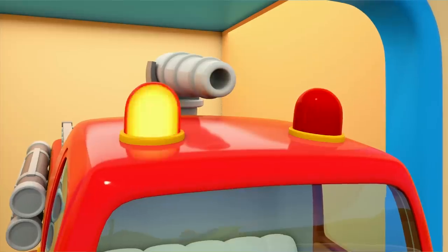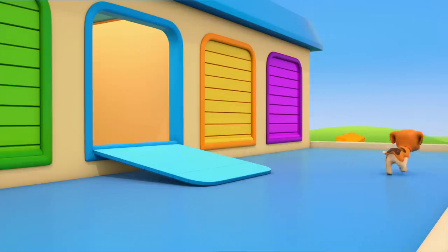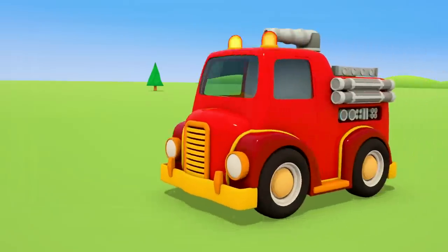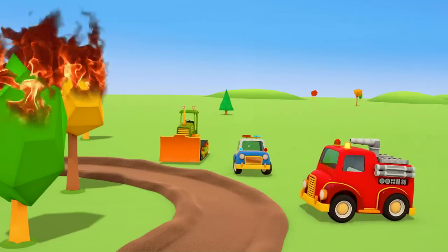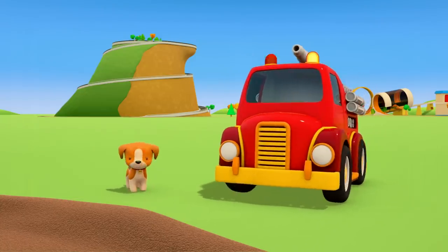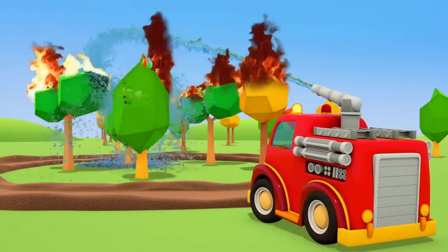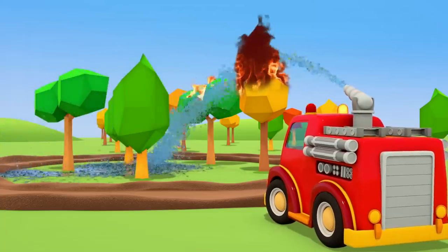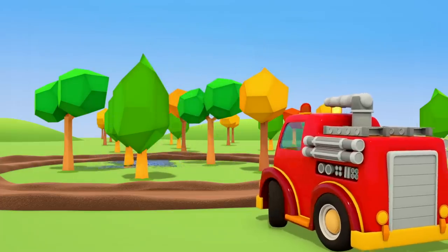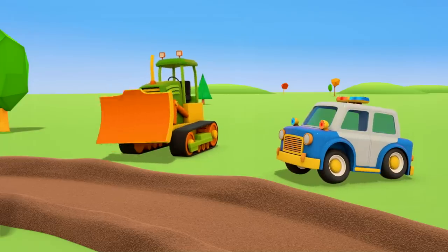Hooray! The fire truck's turning on its emergency lights and sirens. He's going to put out the fire. The fire truck has come so quickly. Turn on the water. It's working. The fire's been put out. Everyone is very happy.